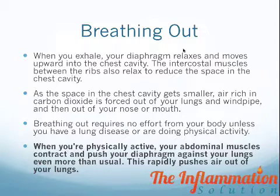When you're physically active, your abdominal muscles contract and push your diaphragm against your lungs even more than usual. This rapidly pushes air out of your lungs.